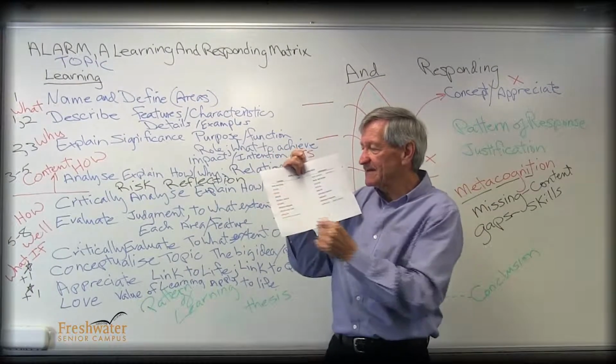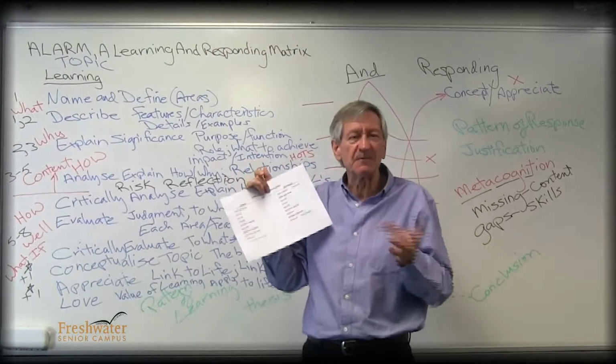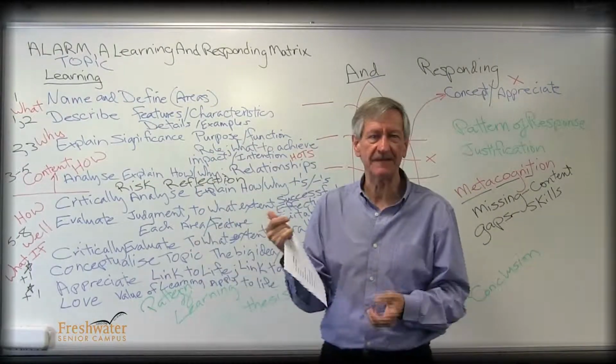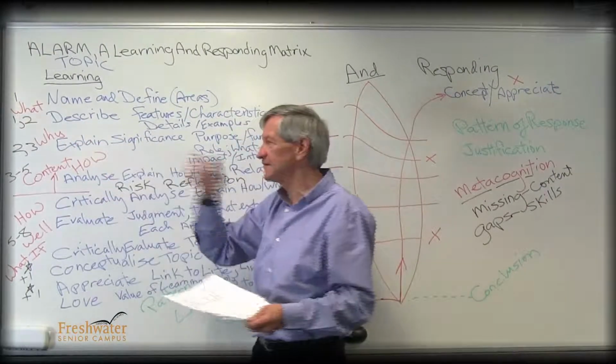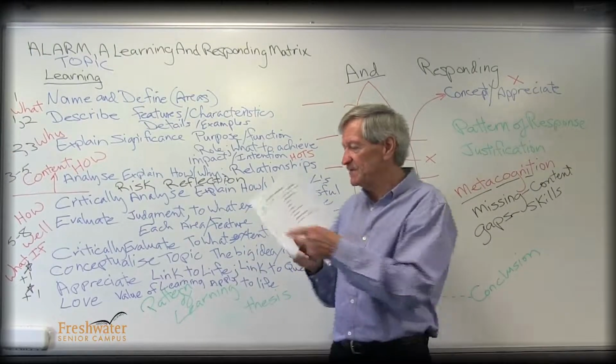For explain and analyze, I'm using other colors, pinks and purples maybe. Because in English especially, that's where I want them to get into the feeling of things. Where they're beginning to back up, why do things exist? Why is it there? And I'm getting into, well, how does it operate? What are relationships? So I'm using those colors.